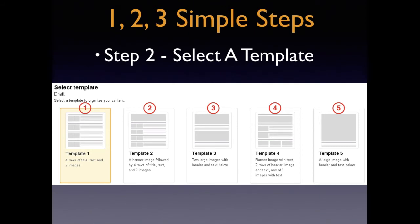Now, step 2 is to select an awesome template for your content. Sorry, before that, you need to watch a video about EBC content before you can start adding EBC content to it. It's like a 4 minute video about EBC. Go through it. It's mandatory. You really have to watch it before you can add any content.